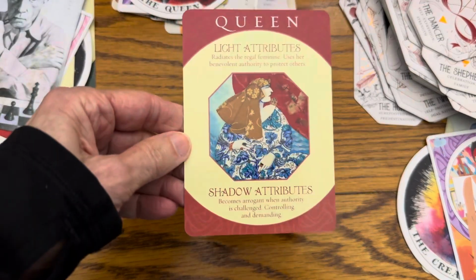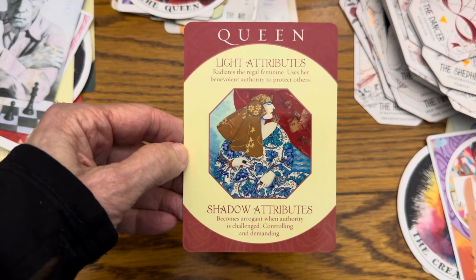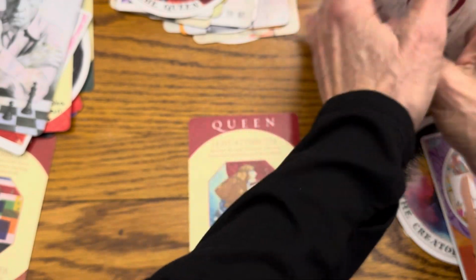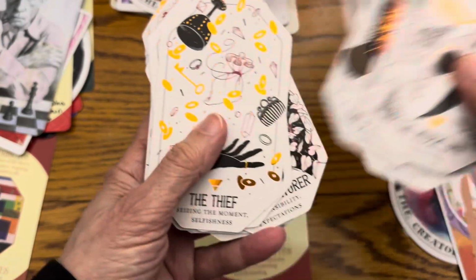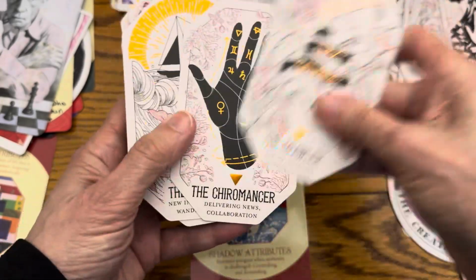Then we had the Queen. The Queen? The Queen. All right, the Queen was in the deck and the book, and here she is. And let's find the Queen in the Citadel, because we do have a Queen in the Citadel. So let's find her. Take a pose so you can see another one.